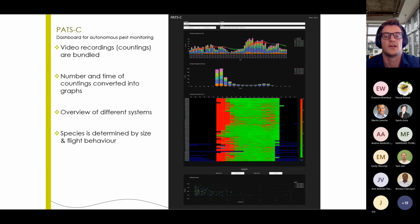So you can even see the exact video like we just did, if you're really interested in what was flying by at 3 a.m. in the morning, for example. You will also see an overview of your different systems if you have different systems in your greenhouse, and you can search for a specific species. So if you're only interested in your Duponchelia flying by, you can search for Duponchelia. And if you want to see, let's say, your total moth activity, that's also possible.